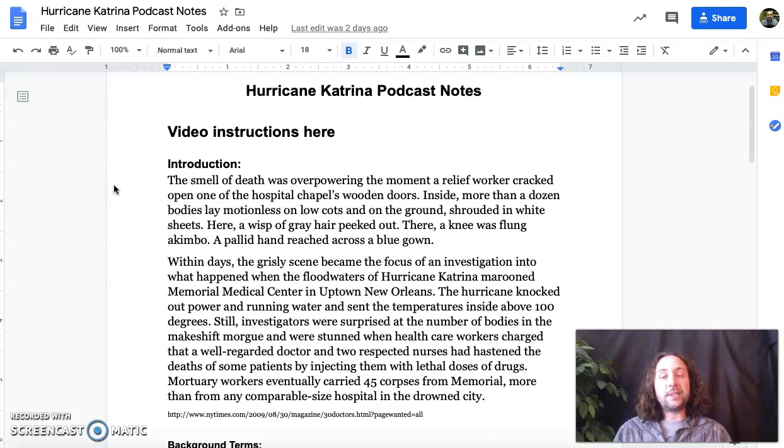Within days, the grisly scene became the focus of an investigation into what happened when the floodwaters of Hurricane Katrina marooned Memorial Medical Center in uptown New Orleans. The hurricane knocked out power and running water and sent the temperature inside above 100 degrees. And still, investigators were surprised at the number of bodies in the makeshift morgue and were stunned when healthcare workers charged that a well-regarded doctor and two respected nurses had hastened the death of some of the patients by injecting them with lethal doses of drugs. Mortuary workers eventually carried 45 corpses from Memorial, more than from any other comparable size hospital in the drowned city.